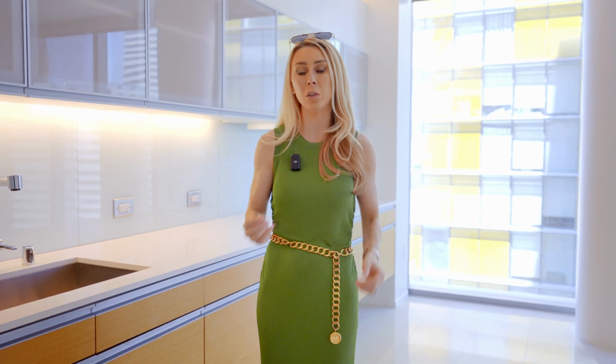Many times, local lenders here in town, many of whom I have relationships with, will finance these towers. So it's important to connect with an agent who knows what's up and what to do if you're considering financing one of these high-rise condos.